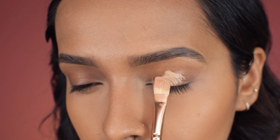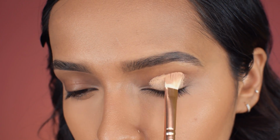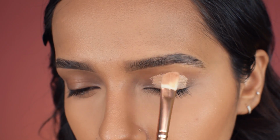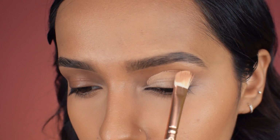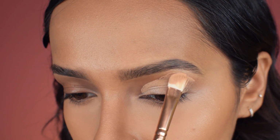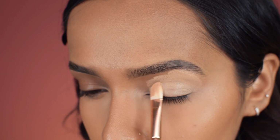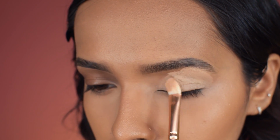First, I'm using the NYX eyeshadow base in the shade called Skin Tone, and I'm using a slightly angled brush for this so that I can carve out my eyebrows. I got this brush in a brush set I bought from Amazon. I am dabbing the product in with my brush, then going in with my finger to make everything smooth and even.